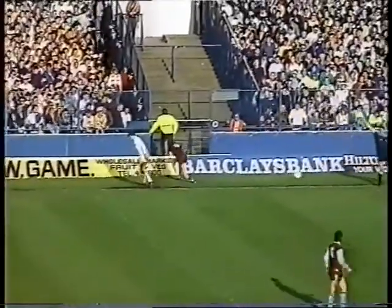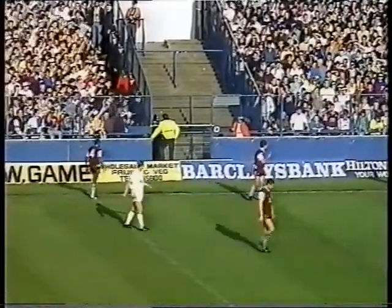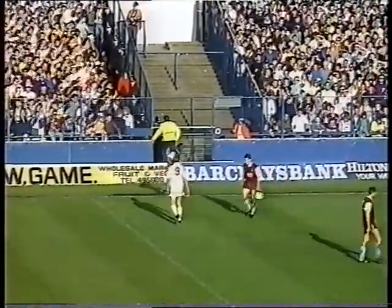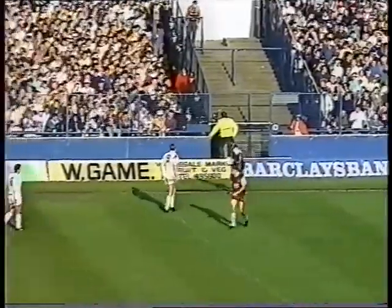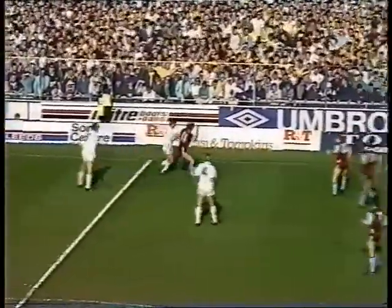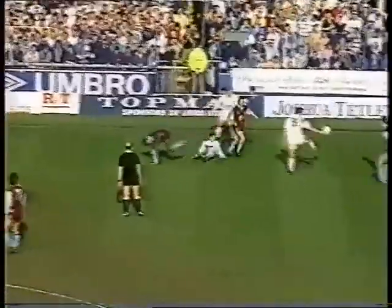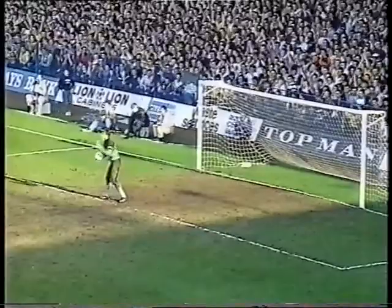Time for another before half-time. Gary Speed, battling hard. And Leeds barely looking like the team that struggled to put 2 passes together against Port Vale about 10 days ago. Chapman again, comes away from a group of players. He'll try one, and he does. And that was a bouncing ball, and it was well taken by Miklosko.